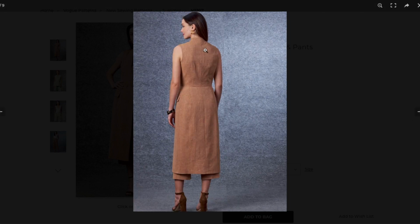Oh, wow, this fits her beautifully in the back. It's like it was made for her. I love the shape of the armhole.